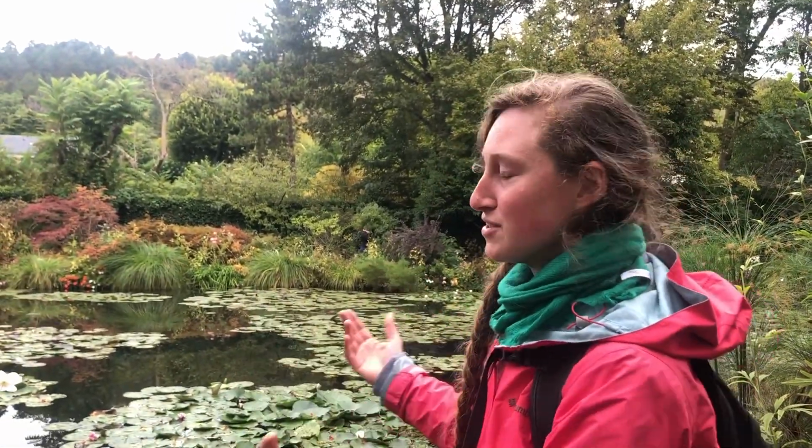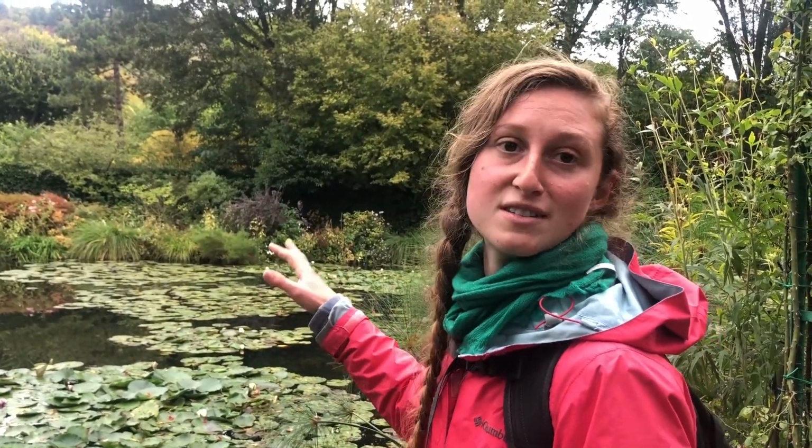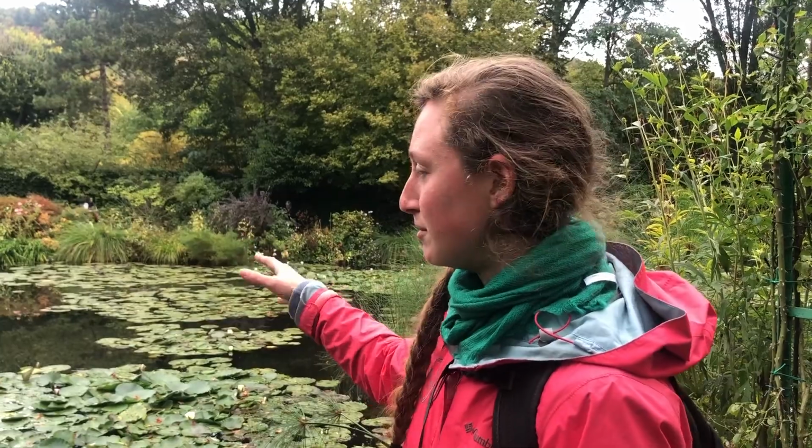So we are now in Giverny, and this is the water lily ponds that Monet built. He spent more than 40 years of his life to create this magical place of contemplation, and that's where he painted more than 250 paintings, the magical series of the water lilies that you can see in the orangery. He was obsessed with the color of these flowers, and you can see here some water lilies were yellow and pink, and he ordered this especially from the south of France to have them in his grounds.